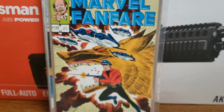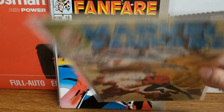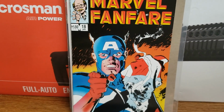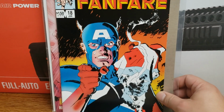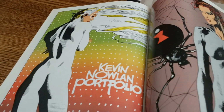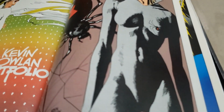Marvel Fanfare number 17. Number 18. So there's a Frank Miller Captain America. Was this recently covered on Cartoonist Kayfabe where they were saying, too bad it doesn't live up to the cover? Because, yeah, it does have that Frank Miller look on the cover, but on the inside, not so much. But it does have a Nowlan portfolio in it, focusing on the fairer of the species.